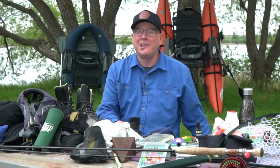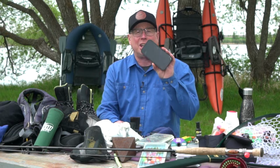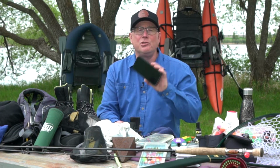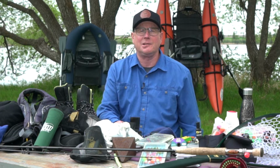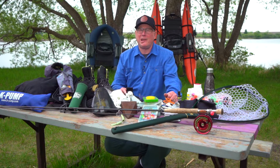Whenever you head out on the water, it's important to be organized, to have everything you need, because if you forget something, it just gnaws away at you and really takes away from your experience. If you don't have a good memory, consider making a checklist. An iPhone is a great place to start, as you can put your checklist in your notes so you never forget anything. So let's quickly walk through what I bring with me every time I head out on the water.